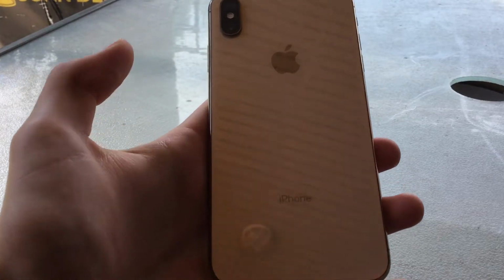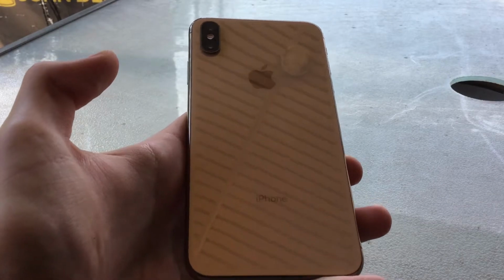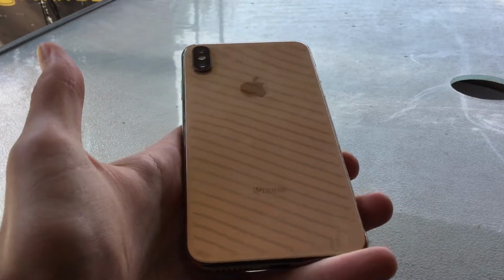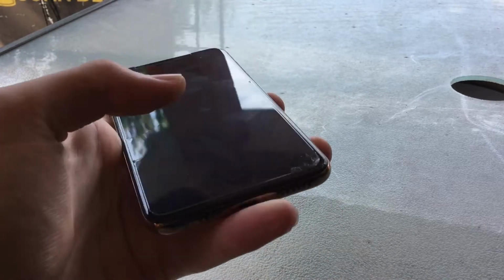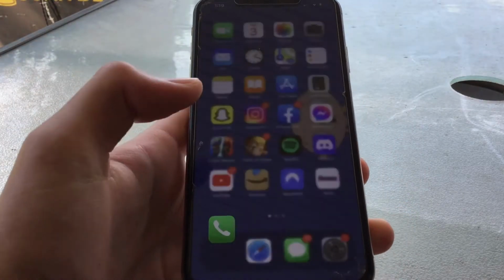The XS Max came out with the A12 chip in 2018, making it 3 years old. So you may wonder, is this phone worth it, or should you search elsewhere? Well, it depends, because this phone came out in 2018, like I said. It's got 4 gigs of RAM. It shipped with iOS 12. It is currently on iOS 14, and it is getting iOS 15.